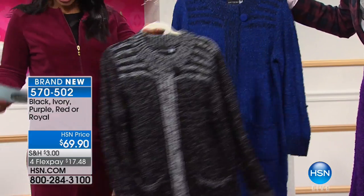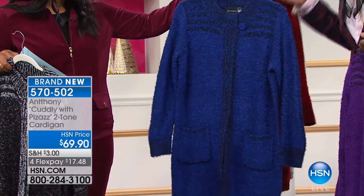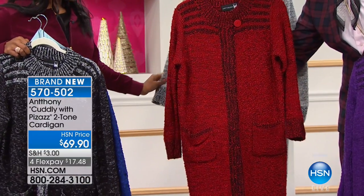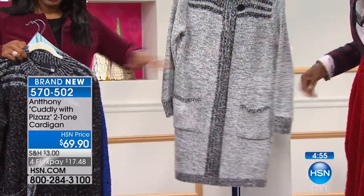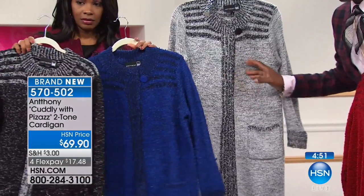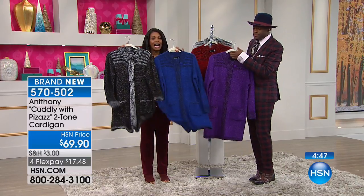This is so pretty. Gorgeous. Look at it in blue. Here is that royal, like Princess Kate blue. We've got it in red. This is a true red, girls, like Valentine's Day, Christmas red. And then this one is called ivory. Ivory is more of a gray, heathery, creamy, soft dove color. These are gorgeous. 34 inches long, so there's a lot of cardigan here.